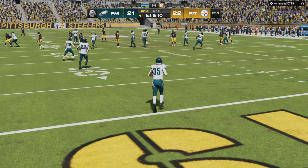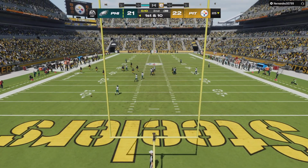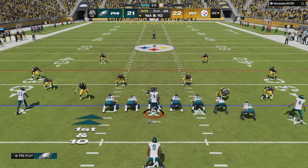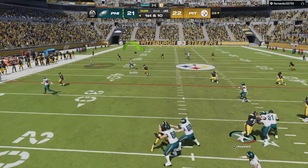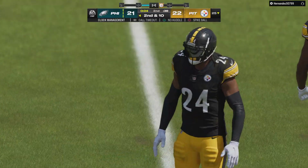And not wanting to risk anything here late in the half, he'll just take a knee and they'll bring the football out to the 25. The Eagles offense set to begin their next drive. And with 10 seconds left, not really enough time to put something together. And now a throw on first down there, but it's incomplete.